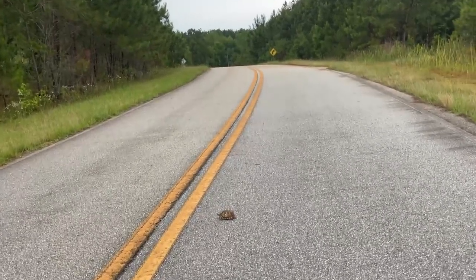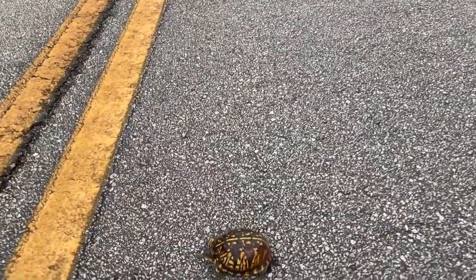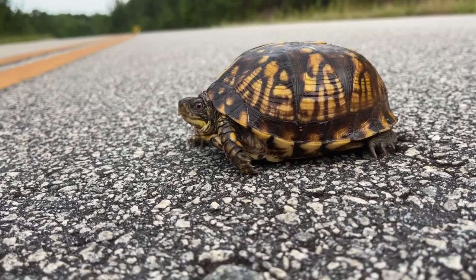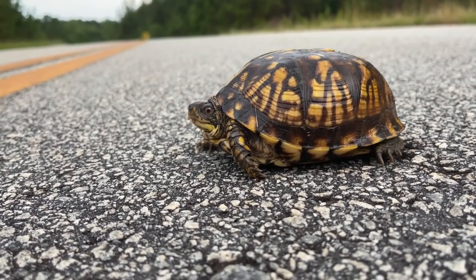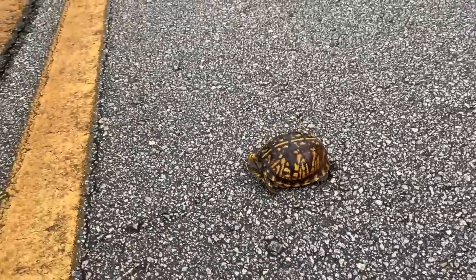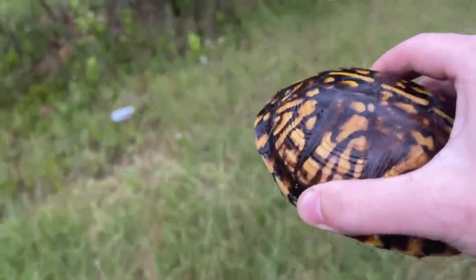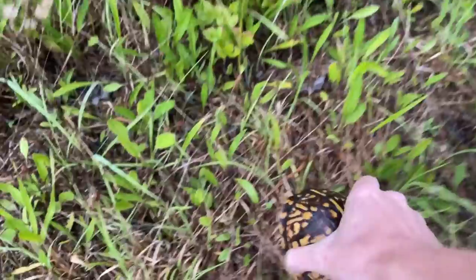Back on Box Turtle Road, if you can't tell, yet another one. This looks like potentially another female. This might be the most box turtles I've ever cruised in a day. I've definitely hiked more than this, but I mean, this has been kind of ridiculous. It's been about all we've seen. So anyways, I love to see it personally, so I'm just gonna help this girl across. It does in fact look to be a girl, so move her over here by this natural light can and get back on the road.